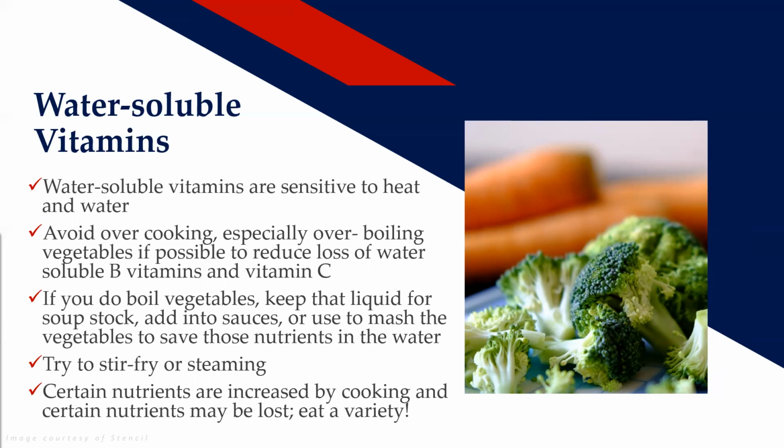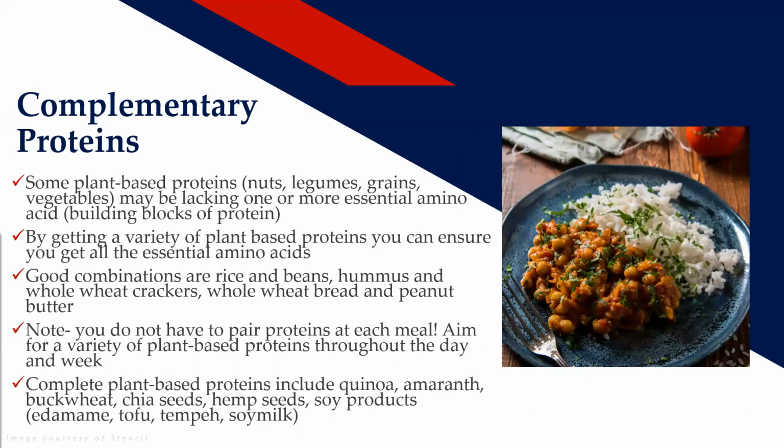Sometimes by cooking foods, you get more phytonutrients, or you can increase absorbability or bioavailability of certain nutrients, and sometimes you lose some. So, eating a variety is always the way to go, and not stressing too much about the cooking method. And then complementary proteins.